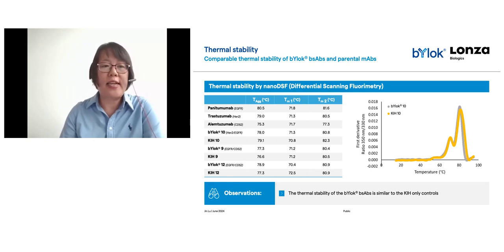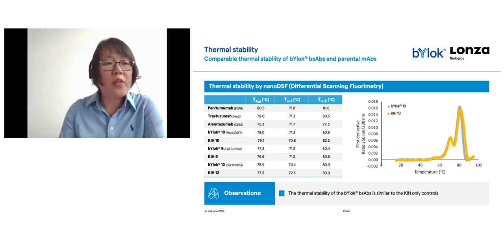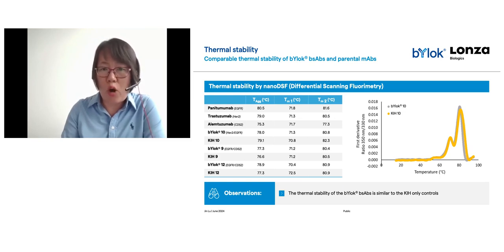We also tested the thermal stability using nano DSF for all molecules listed. The results in this slide indicate that the thermal stability of the bYlok molecules is similar to that of the knob into hole only controls.